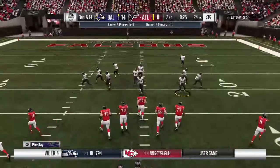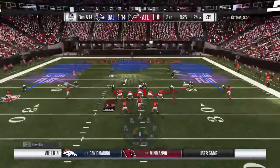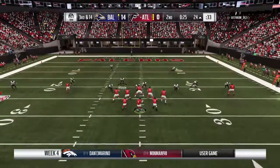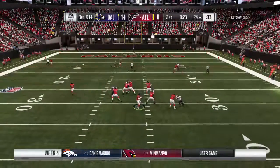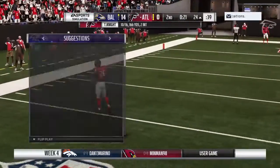The Falcons on 3rd down, just 1 for 3 thus far. This is 3rd and 14. Operating from the gun, Knight. And this is going to be incomplete.